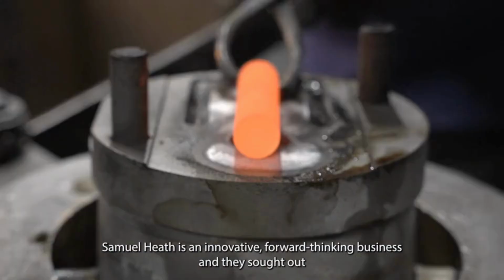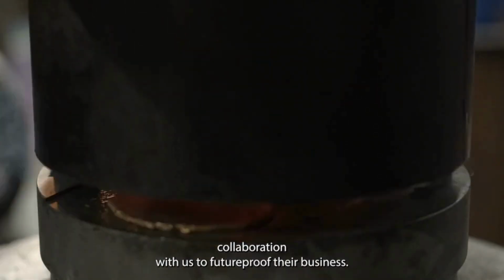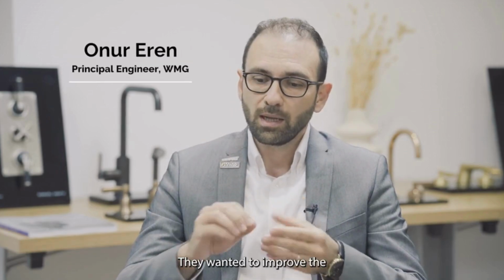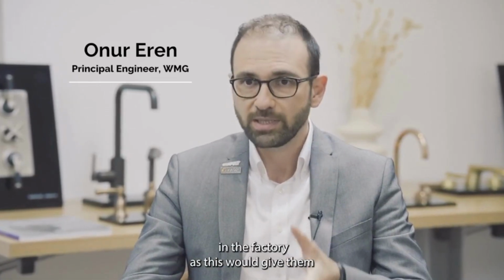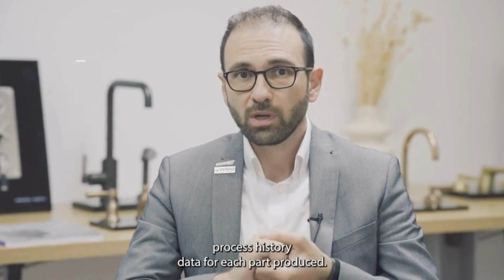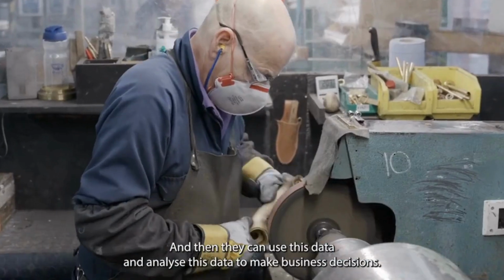Samuel Heath is an innovative, forward-thinking business, and they sought out collaboration with us to future-proof their business. They wanted to improve the data collection process and traceability in the factory, as this would give them process history data for each part produced, and then they can analyze this data to make business decisions.